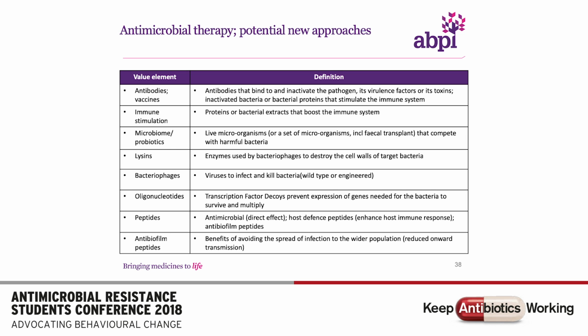The bacteriophages themselves, those viruses that infect and kill bacteria, can be wild type or engineered. Obviously the concern here is the virus itself could become pathogenic, so there needs to be an awful lot of care with that. There are transcription factor decoys being worked on, relating to oligonucleotides, to prevent the expression of those genes that the bacteria need to survive.